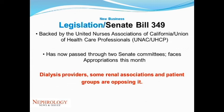So let's just say there is a motivation by the union to see this bill passed. It has already passed 2 Senate committees and is now facing the Appropriations Committee this month. As I mentioned, providers are against it. Some renal associations have expressed concern, and some patient groups as well, by the way, which is kind of interesting, that you would figure all patients would be for this.